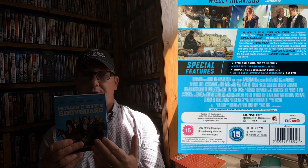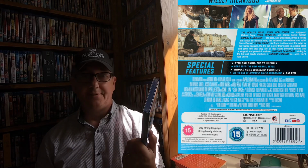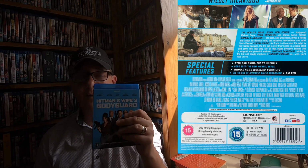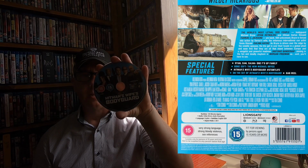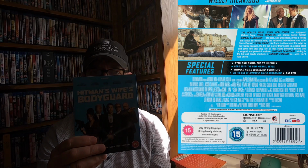Directed by Patrick Hughes, the man who directed The Expendables 3 and the first Hitman film. And this is released through Lionsgate Films. Nice slipcover on it, I've got to say, nice and shiny. So let's open it up and see what you get inside. So the slip and the cover are exactly the same. You have artwork on the disc. Nice one, Lionsgate.